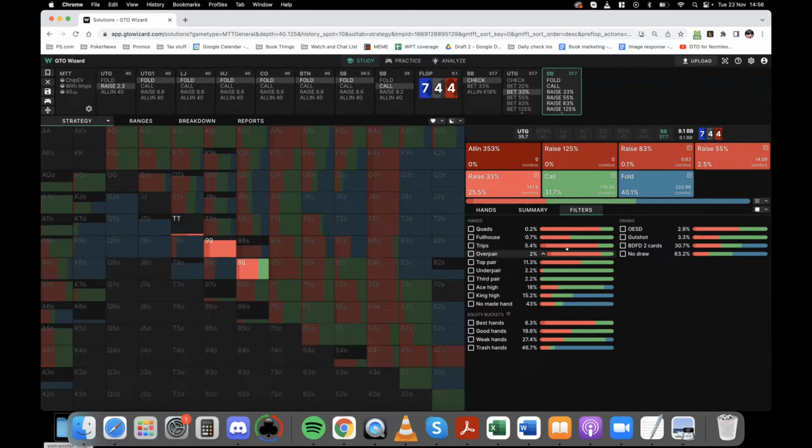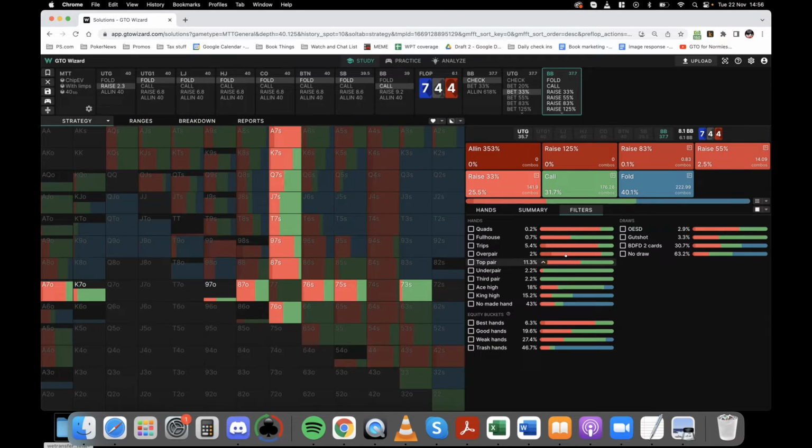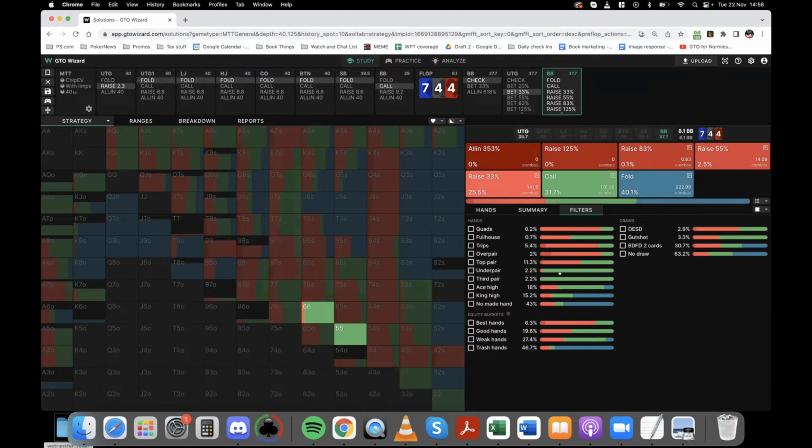Over pairs here, you can see what they do. They'll raise more. Top pair, as you mentioned, they want to get it in. Then you can boil this down to under pairs and third pair. They mostly call. That makes sense as well.